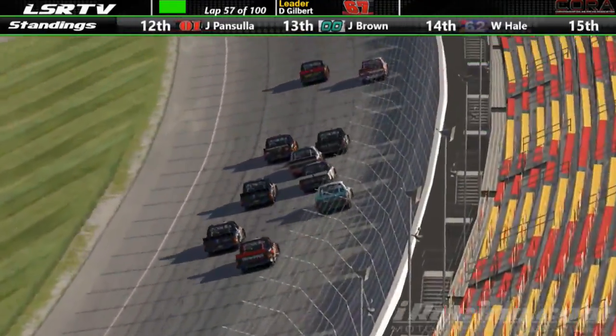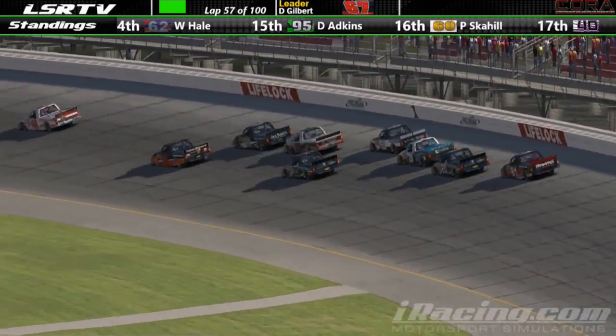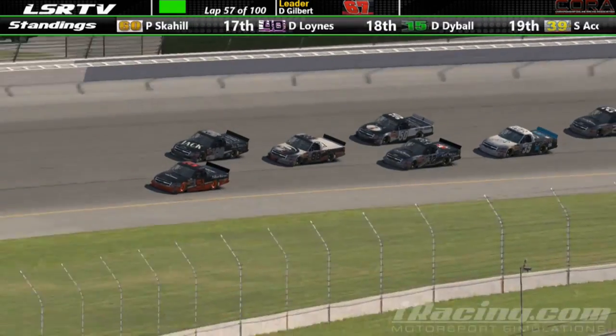They got their laps back. They did exactly what they needed to do after their pit stops, and they are now back on the lead lap. They got to come around to the back of the field, and it's a new race for these guys. New race for these guys.